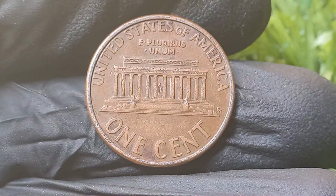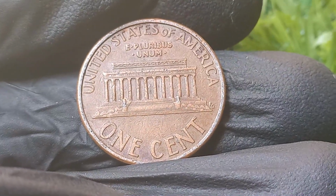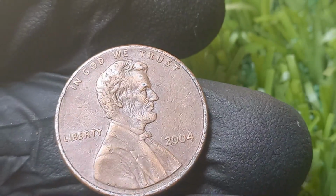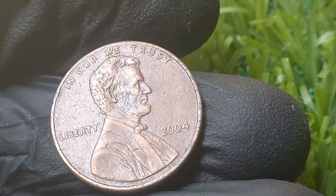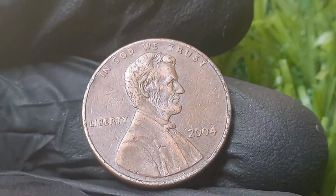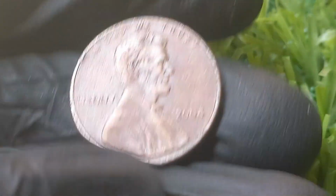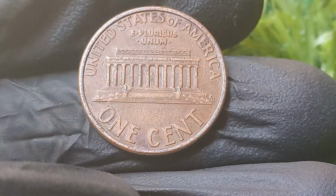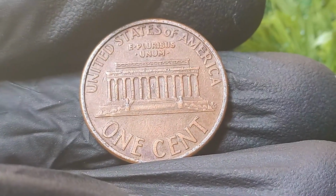Could lightning strike twice? And here's where the real drama lies. Because this tiny detail is why it's worth millions, and most people miss it. In 2004, pennies were struck at multiple mints. Denver, Philadelphia. But the mint mark, the tiny D or P just below the date, was standard. Except in this case, it's not there. It's completely absent. Smooth. Clean.